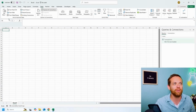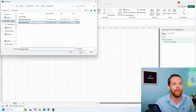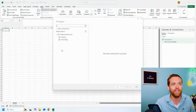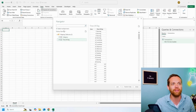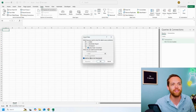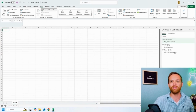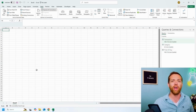All right, now that pulled in, we're going to pull in our other one. All right, and we're going to open mapping table, and we're going to import this in the same way. The only difference here is we have two different tables we want to pull in, category and time of day. So we select multiple items, we check both, and then again, I highly recommend using load to just for safety. And we'll pull that into the data model. You'll see we now have 3 data sources because each tab is its own data source. So now we're going to open Power Query.